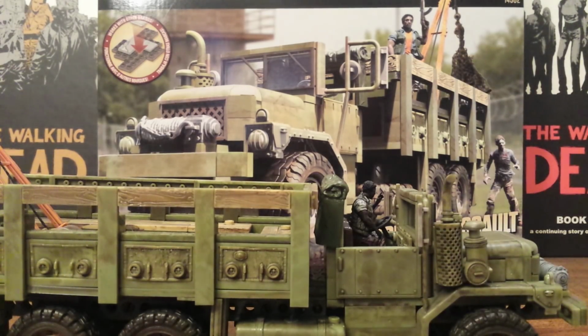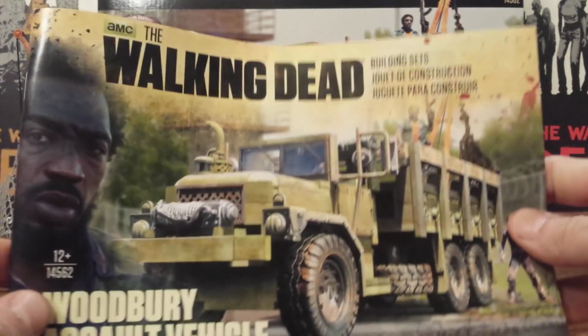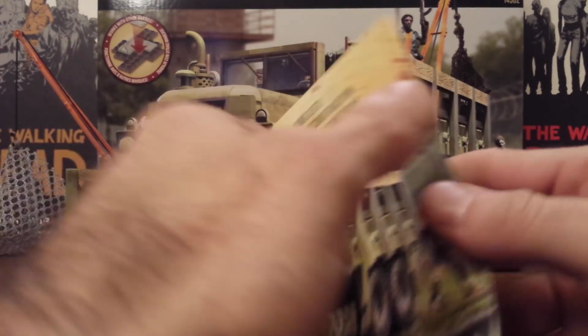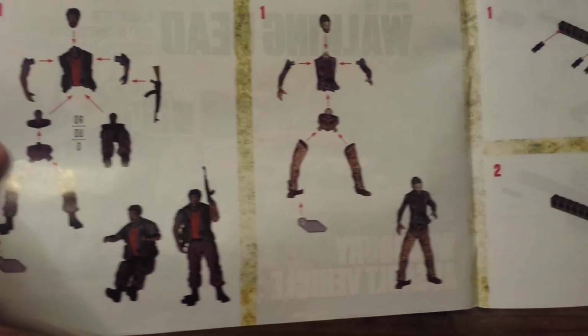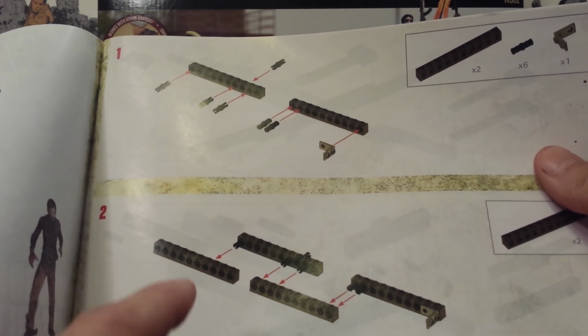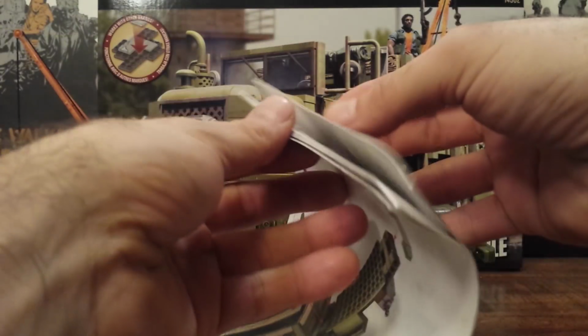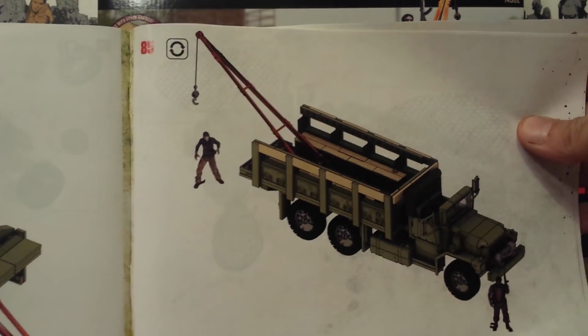And now we'll take a look at this thing from front end to back end. Well, before I do that, let me show you the instruction manual real quick. This is a thick one. 401 pieces, so it makes 85 steps. And of course it shows how you build the figures, which is pretty self-explanatory. But building this assault vehicle, you kind of start from the frame and work outwards. I just wanted to point that out. And there are some tough steps, but we'll get into that as we go on. Flip to the back page. And there you can see it's 85 steps.